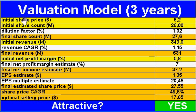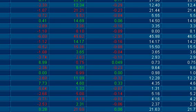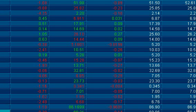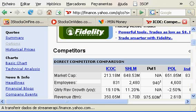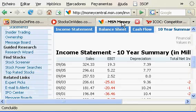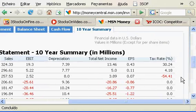The initial share price is 8.2. Let me see if that's still the case. Yes, 8.18 now for ICOC. The initial share count is 26 million shares, and the company has been diluting shareholders' value at about 2% a year rate. Let me check that on this MSCI Money link.